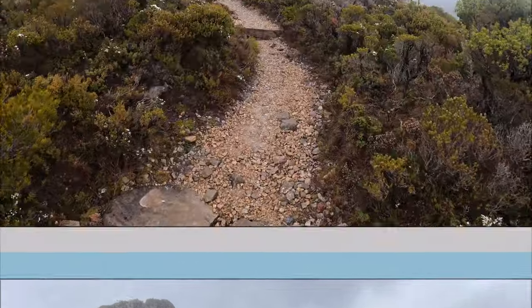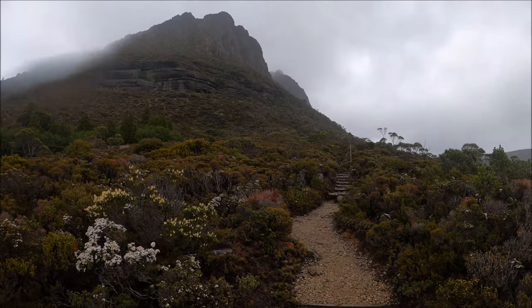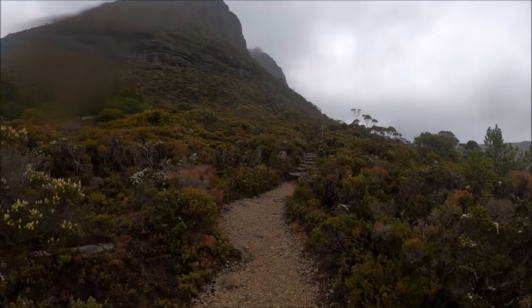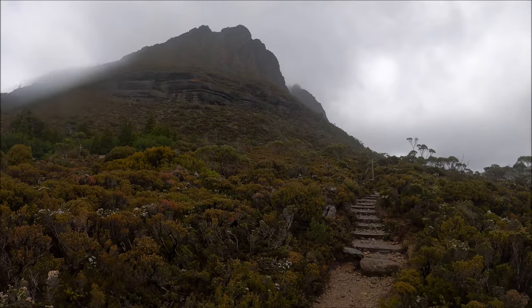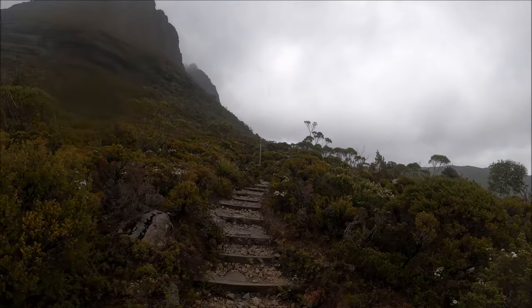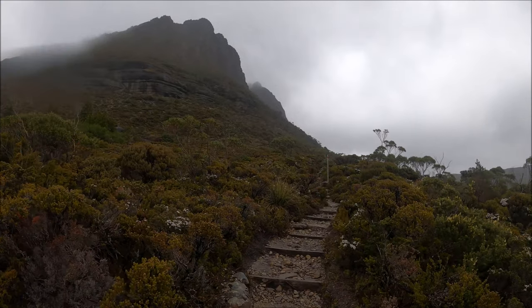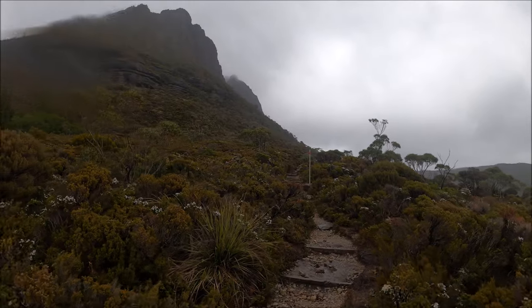Back on the face track. Again, a little shower has come in, just a little sleet shower, but nothing too bad. Looks nice. Should be across the other side of the face track, I'd say under an hour at this pace.